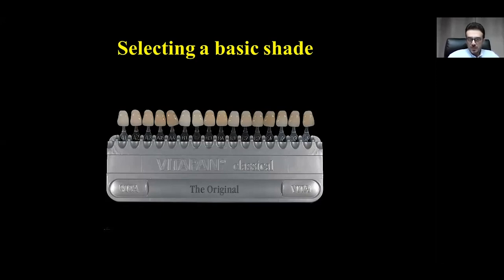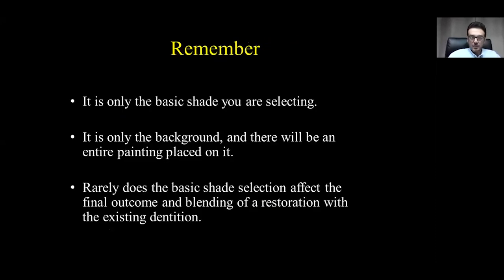So we will take the basic shade. But we have to remember that the basic shade is only the background. It's like the canvas, like a portrait that we are going to draw. So it actually consists of 5 to 10% of the final outcome that the eye will see.